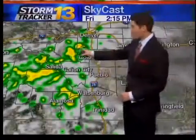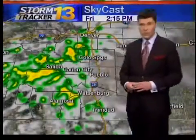And as you notice, these cells are fairly organized, showing some areas of very heavy rain possible out of these storms. Again, if they were to manage to move over one of the burn scars, such as the Waldo Canyon burn scar, we could see some pretty localized flooding. So just keep that in mind. We'll continue to track these storms as the afternoon progresses.